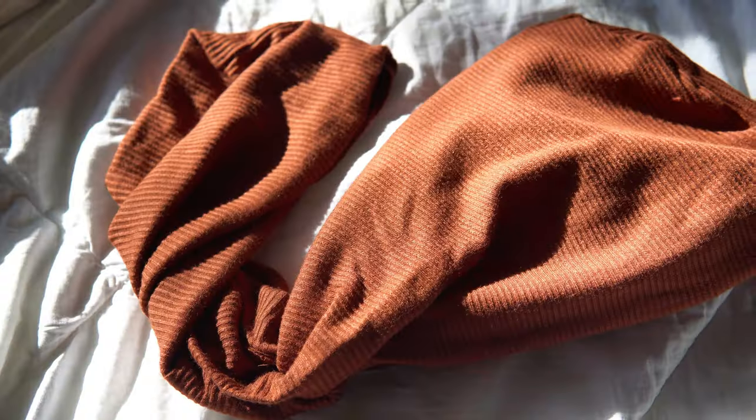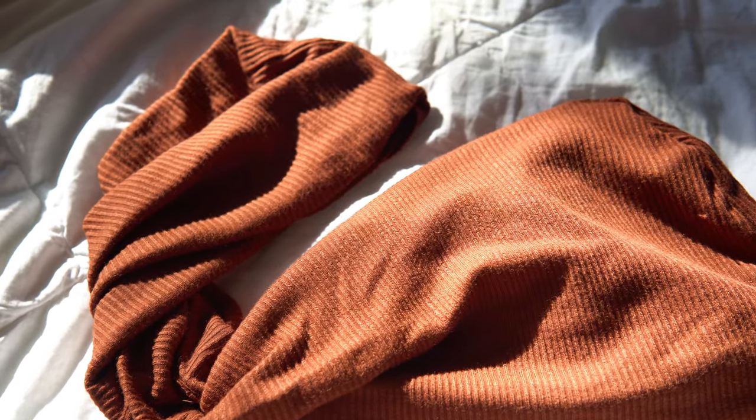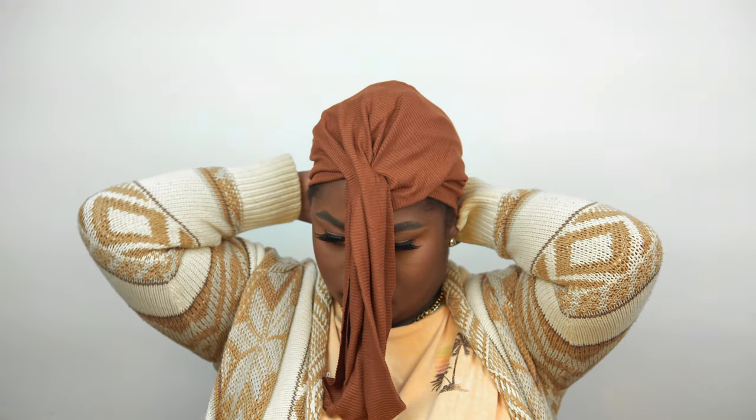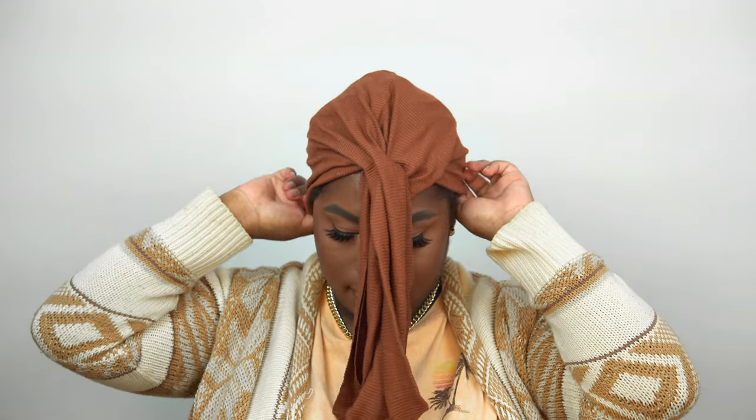So this is a different style. This is the rib twisted turban, and this is in the shade pecan. You can tie it, twist it, and then wrap it. This is definitely a cute way you could do it. You can pretty much twist this however you'd like.